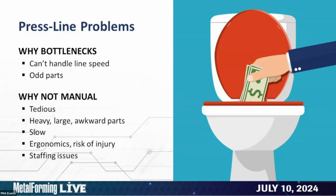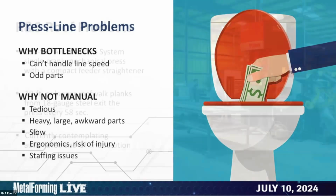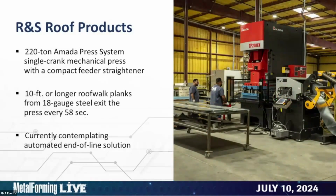In its May 2024 issue, MetalForming chronicled the efforts of R&S Roof Products, a California fabricator that added stamping to its resume through the successful installation of a new stamping press with automated coil handling. The press produces roof walkway planks, which can be 10 feet or longer, from 21-inch wide material, typically 18 gauge galvanized steel. The press line performs admirably, cranking out a plank every 58 seconds.